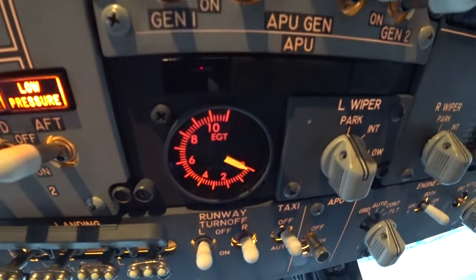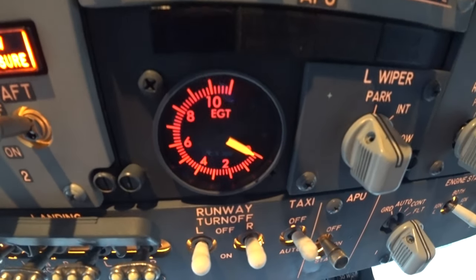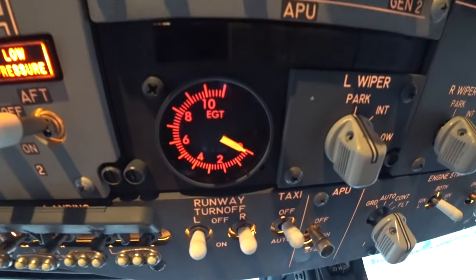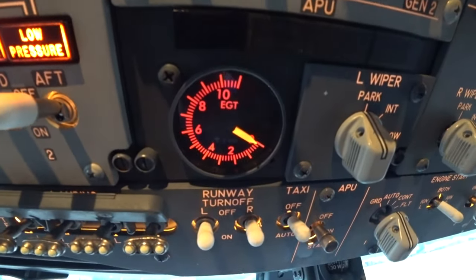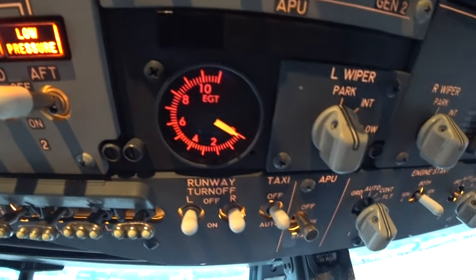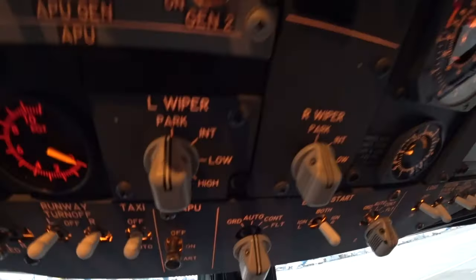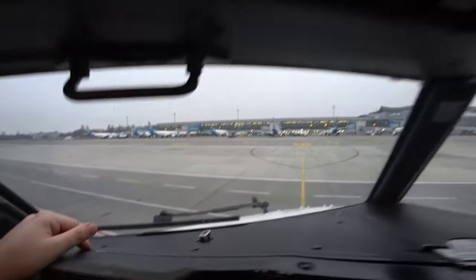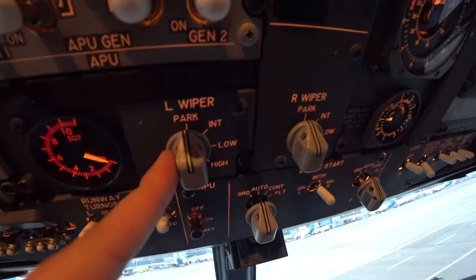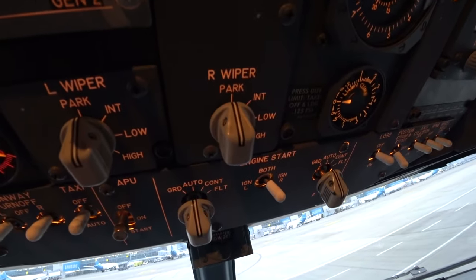I don't know why on NG we have this instrument. There are no limitations in the flight crew operations manual for the NG airplane. Just for the classic there were some limits for APU start and operation. Here they just left it, I don't know why. So we start APU with this switch. Here are the wipers like you have on your car probably. There are separate indications and different speeds you can select with the left switch as well as with the right switch.